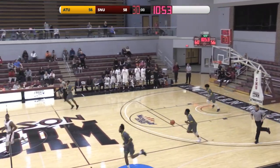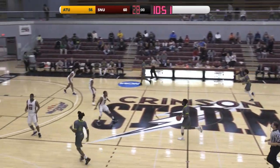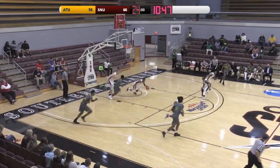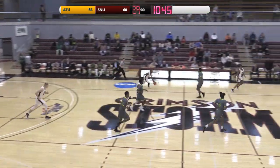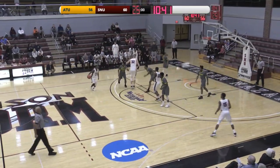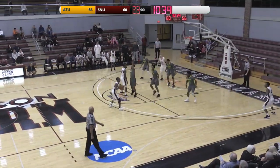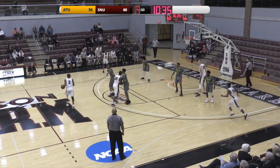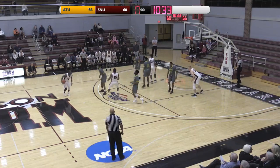Quaylen Newton. Quaylen Newton is just 6'3", but he plays a lot bigger than that, and ball deflected and stolen away. Zach Johnson to Spate. Screen from Starkey. Spate over to Johnson. And back to Spate up top, guarded by Williams, who's back in the game.